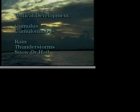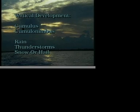There are 2 types of vertical development clouds. Cumulus, generally from 1,500 feet to 16,000 feet, form over mountains, islands, and atolls. And cumulonimbus, from 1/2 mile to 12 miles high, are heavy clouds that include rain, thunderstorms, snow, or hail around the base, along with high winds.